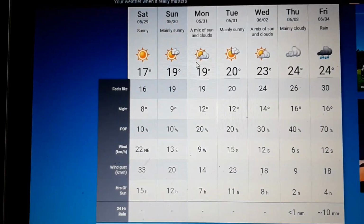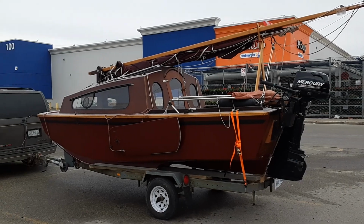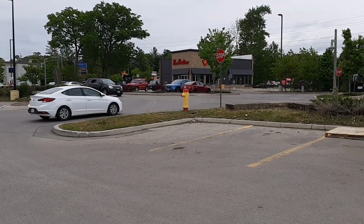But where I'm going, it's Penetanguishene, this pretty sheltered area. Walmart parking lot. Parking way out of the way to get my Tim Hortons.